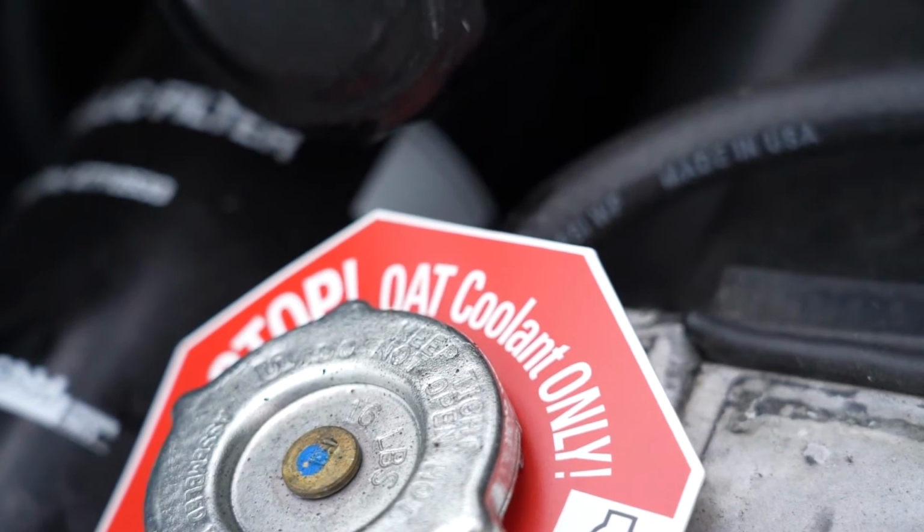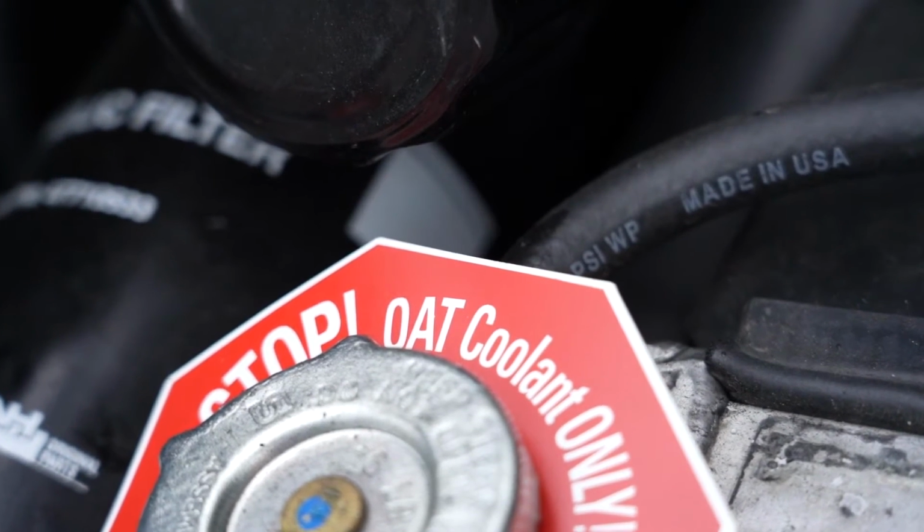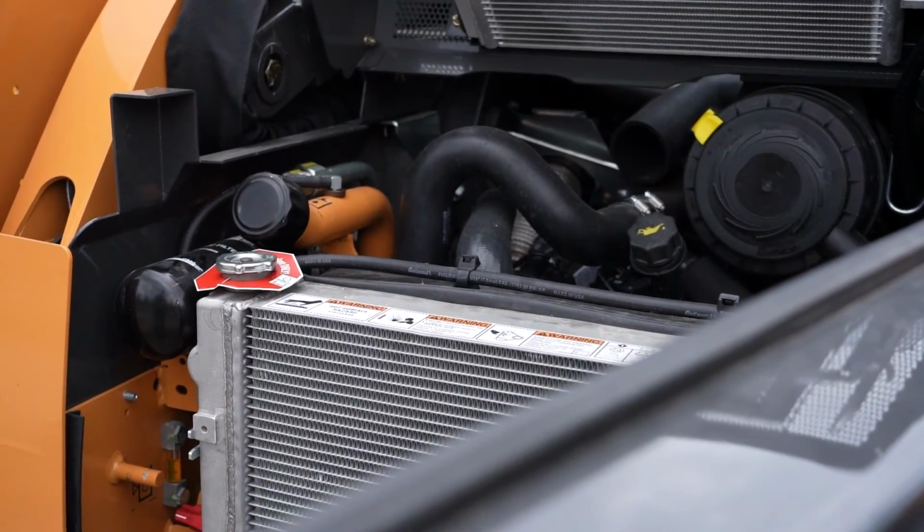I cannot emphasize this enough. It is extremely important that we do not mix them. Additionally, other brands can cause issues if they don't match the material spec of the factory coolant. Mixing brands can diminish extended life properties and cause other compatibility issues. If you decide to change from one coolant technology to another type, be sure to flush the system 3 times before adding the new coolant.